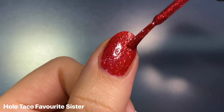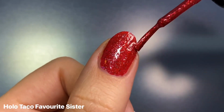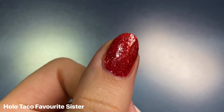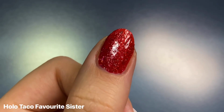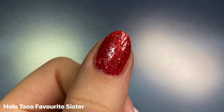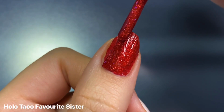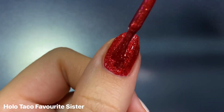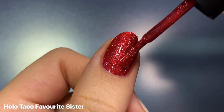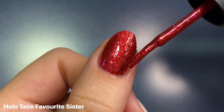So in my initial review of this shade, I was a little annoyed at just the skinny brush. As you can see, I'm kind of having to go back and forth over my application. It's just a little finicky, but it still has really good coverage on the first coat, and it builds up to full opacity on 2 coats for me. So as always, I would recommend, if you can, getting some wide brushes, especially from KB Shimmer, because you can just get them in bulk for super cheap.